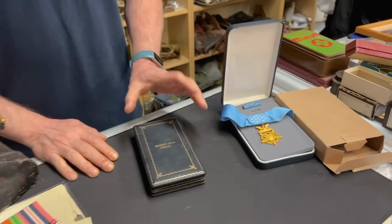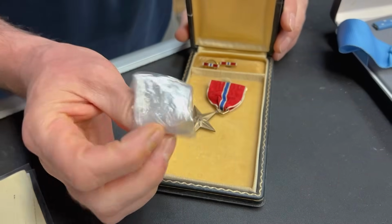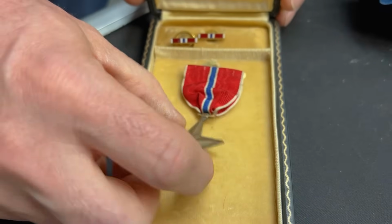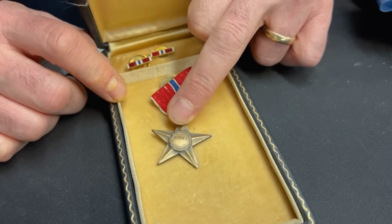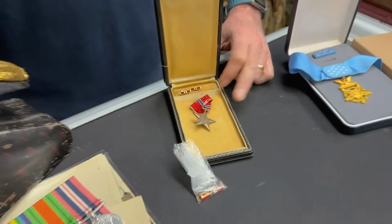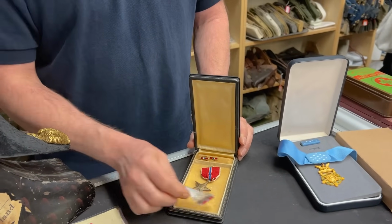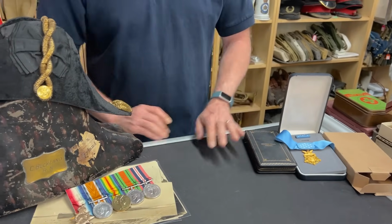Then I have Bronze Star in the case, older case. He added the ribbon to it for some reason, but whatever. It's got the lapel buttons, and it's named on the back to F. I'm going to say that's Vernon. Yeah, Vernon. And I have not done any research on this. I just got it. No idea what unit he's in. No idea on anything on him. But it's a nice Bronze Star. I assume that it's Wartime, so that's something different.